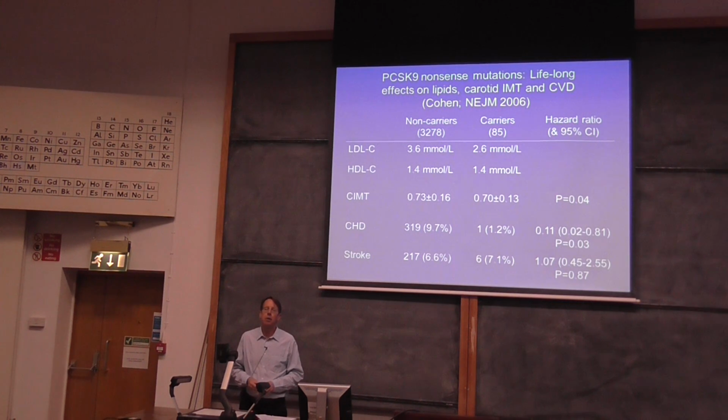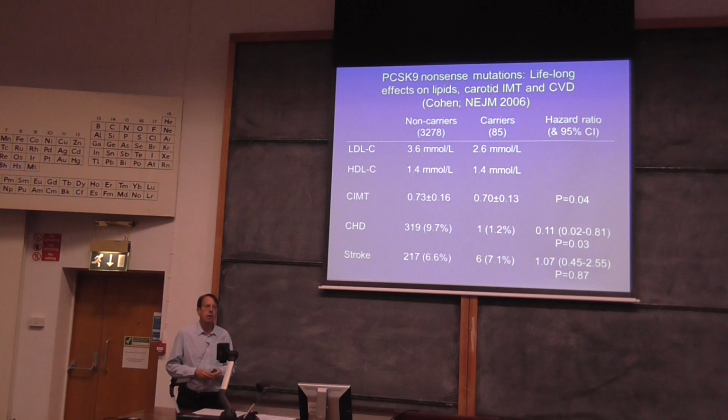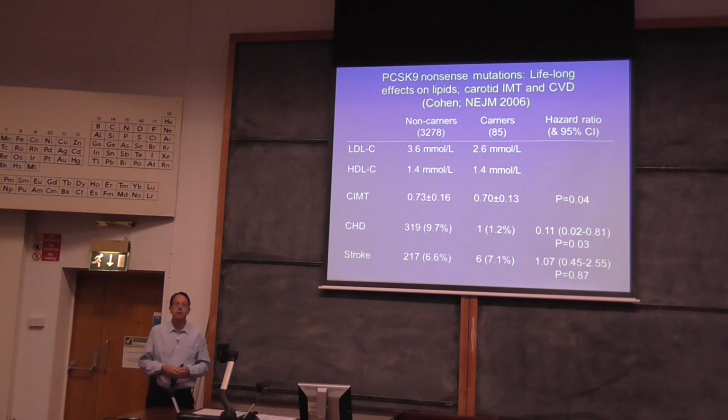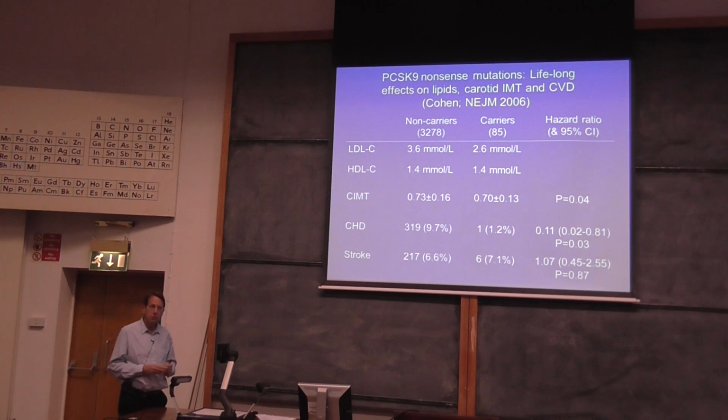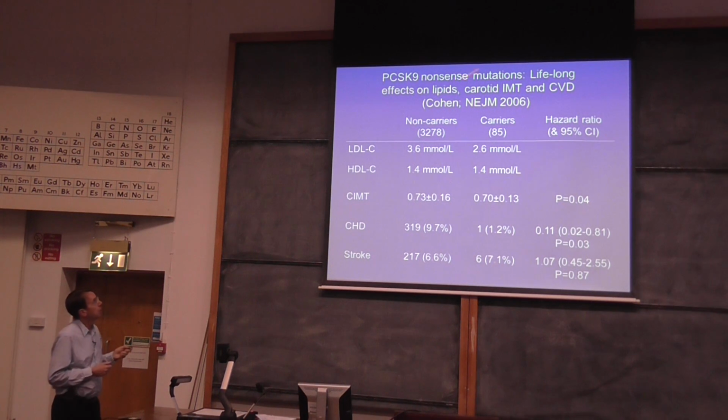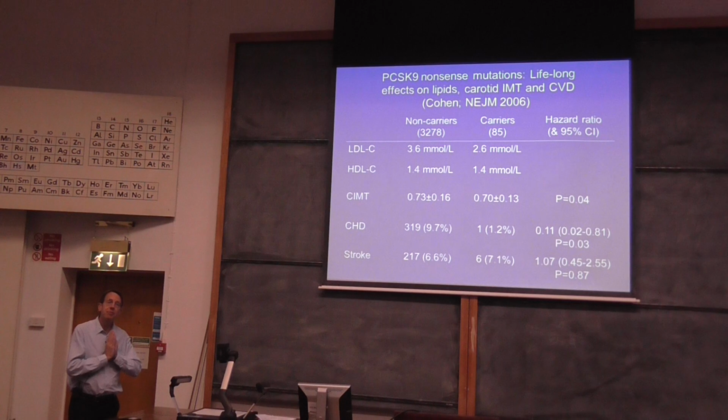And then finally, in terms of new agents, there's perhaps one of the most beautiful stories that have come out of the genetic arena. In 2003, a paper was published about a mutation in the PCSK9 gene that was found in a family, and it was found to be associated with a very big difference in lipid levels. They then went on to look for variants in the PCSK9 gene, and they found in African Americans a nonsense mutation, so a mutation that meant that the PCSK9 didn't work, that was associated with a very big difference in LDL, about a 1 millimole difference in LDL cholesterol, which would have been maintained over a lifetime.